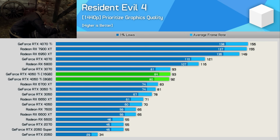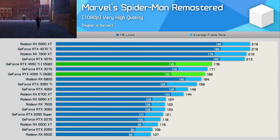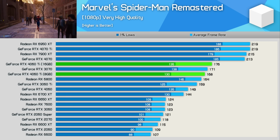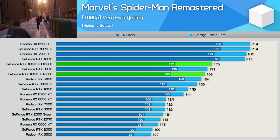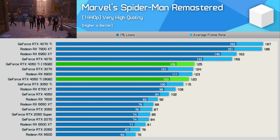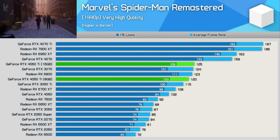at both tested resolutions. Spider-Man Remastered did see a small performance improvement with the extra VRAM, boosting the average frame rate by 5%, though in the grand scheme of things this is a negligible performance difference, and similar margins were also seen at 1440p, so while the 16GB model is faster, it's not faster by a noteworthy margin.